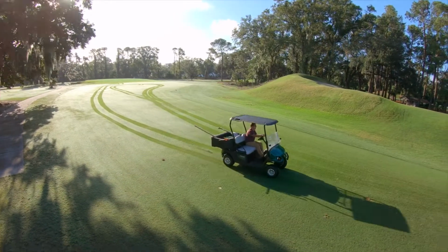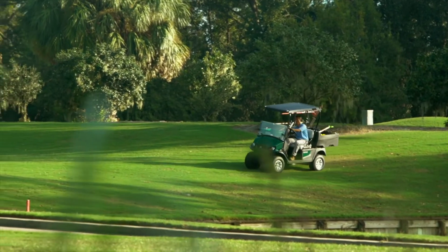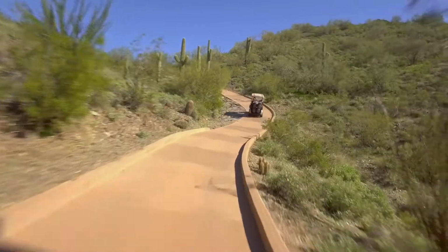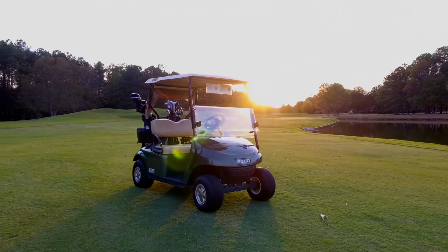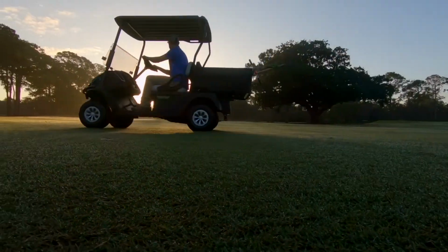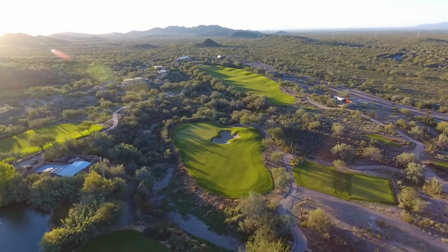ELiTE series lithium batteries are significantly lighter than traditional lead-acid batteries, allowing the lightweight vehicle to easily climb and handle hills efficiently. ELiTE series vehicles also deliver less turf compaction and damage to your course. They're 300 pounds lighter, which is less wear and tear on the golf course, which at the end of the day, that's our final product. That's what we want to look the best every day.